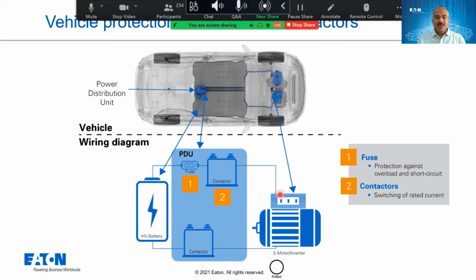In between, if you notice, there are two protection devices. One is a fuse, which provides protection against overload and short circuit events. And then you have a contactor, which is going to switch the power based on the current needs. The contactor will also do a bidirectional operation when the power needs to flow from battery to motor, and vice versa during generation from motor into the battery. So this is a simplified and very conventional protection system.